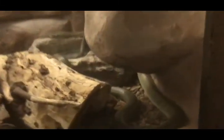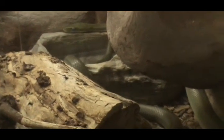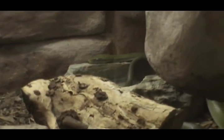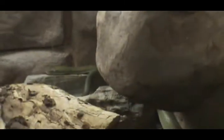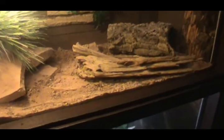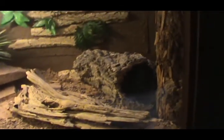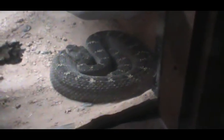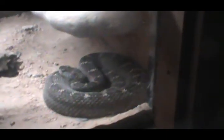Look here, you got some Arizona reptiles. It's a snake right here. It's a green rat snake. Can't see anything in this one. Arizona black rattlesnake. Didn't know they had different colors. So cool.